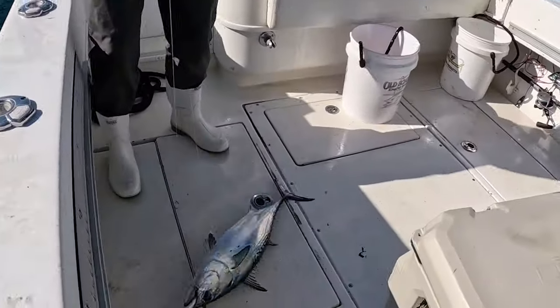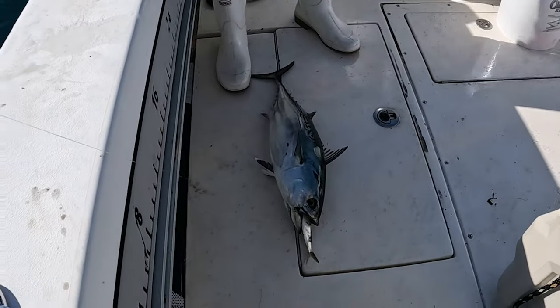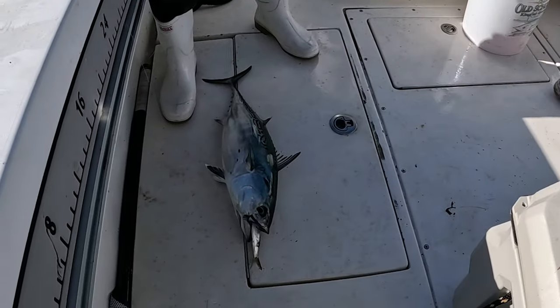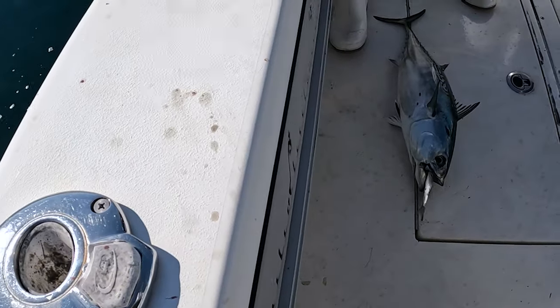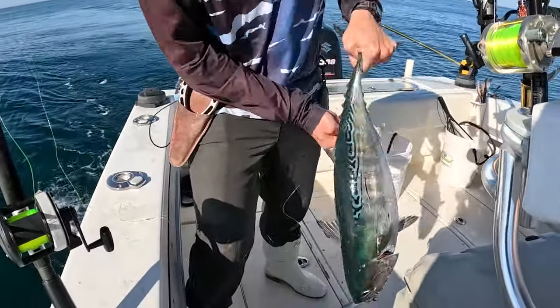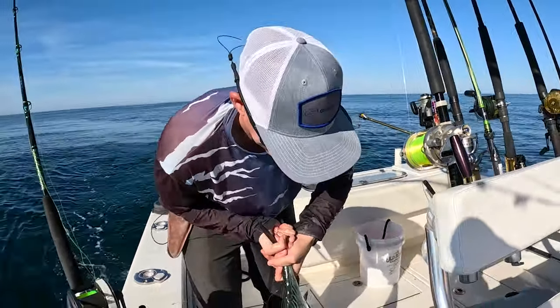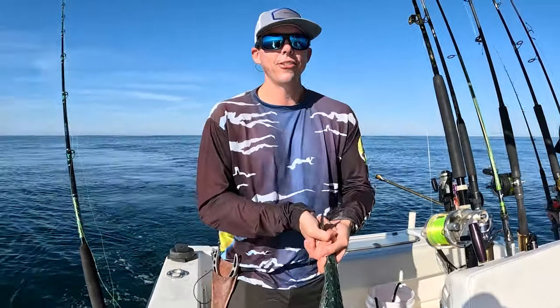You're heavy, boy. How big is it? It's a pretty fat one, huh? Not the tuna we were hoping for. It's a workout. This is the shake weight.